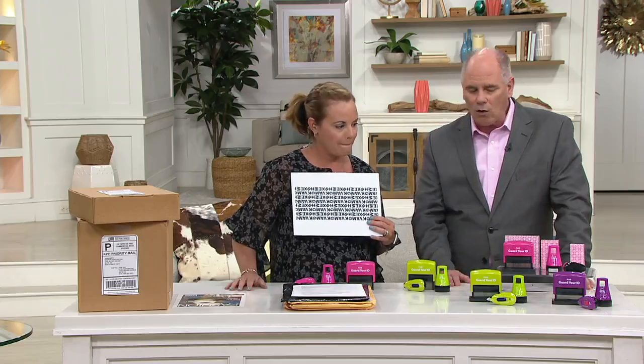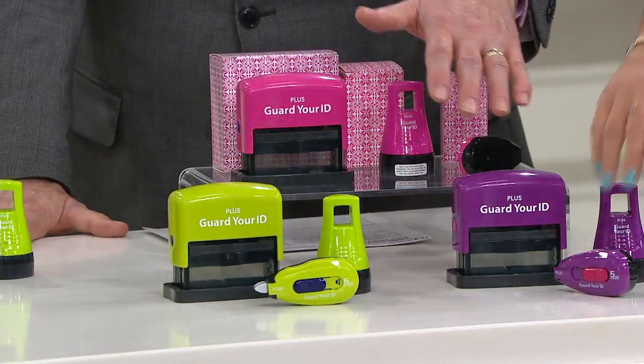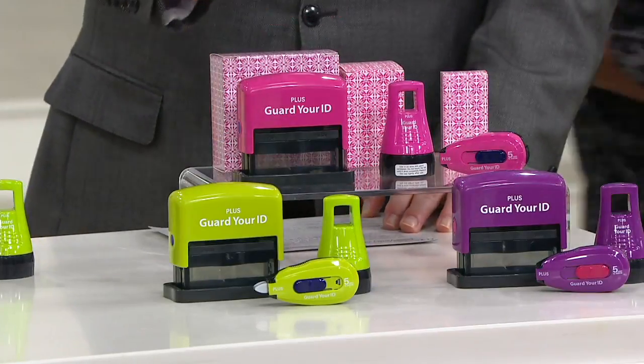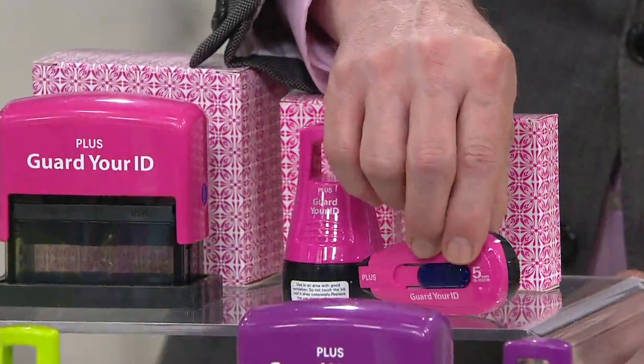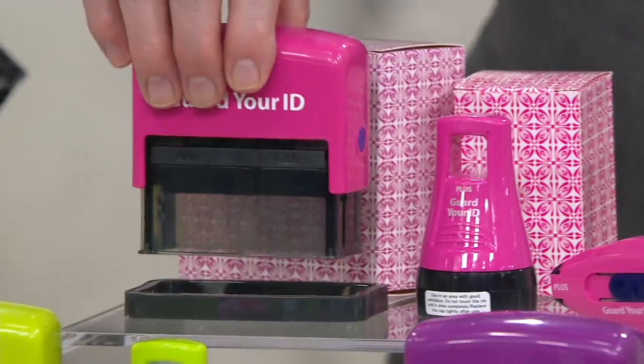We started with a whole bunch more. I've got about 220 of the purple. I've got a few more in the green and a few more in the pink. But here's that thin line tape, our camo tape. Yeah, we'll show you that. Here's the roller. Yes. And then here's the self-inking stamp.